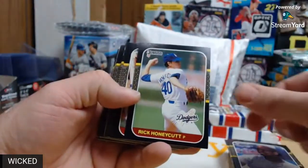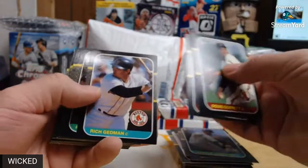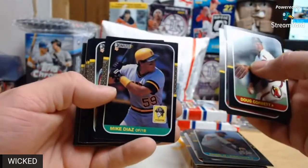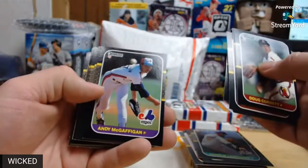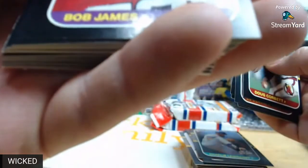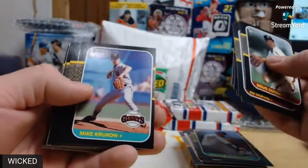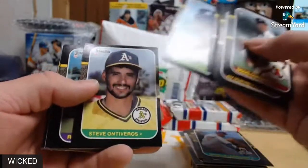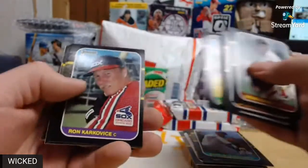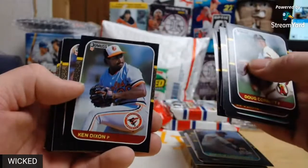Jerry Royster, Rick Honeycutt, Jody Reed, Bowen's rookie, Rob Woodward, Rich Gedman, Mike Diaz. I have that helmet. Yeah, I was going to say you have that one. Maybe it's game used. I got that from Chuck. We got the black one from Black Boys. Yep. Andy, Bob James. Wow. He looks like he played some hockey in his day. I think he's a hockey player. I think they got him on the wrong team. Mark Kukal. Lou Whitaker. He's got a couple buttons unbuttoned up there. Look at that. No hair popping out, though. He's still in it. Steve Rowe.